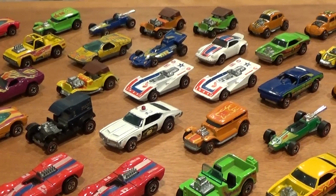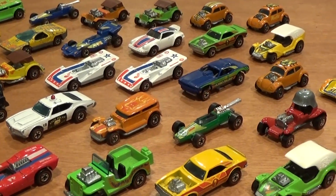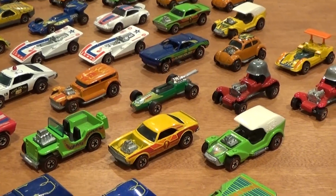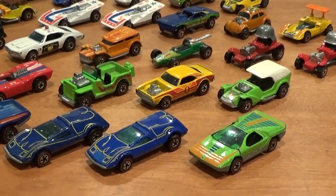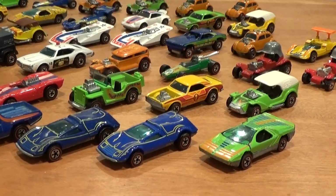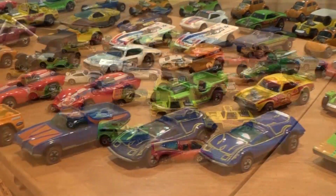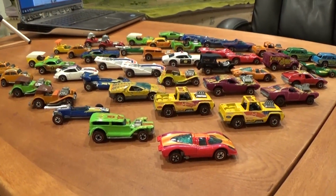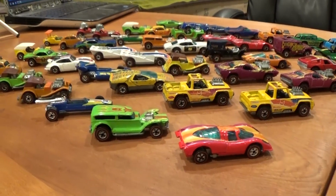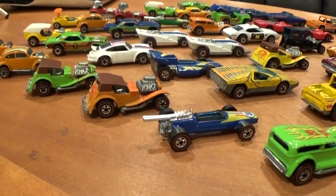There's a few that aren't, and some of these cars are extremely hard to find, so hold on to your seats, hold on to your hats I should say. Let's get into a multi-thousand-dollar Hot Wheels 1974 review. And when I say multi-thousand, I'm not kidding. Some of these cars cost $1,000 each, well, a couple of them, and many more very close to it.